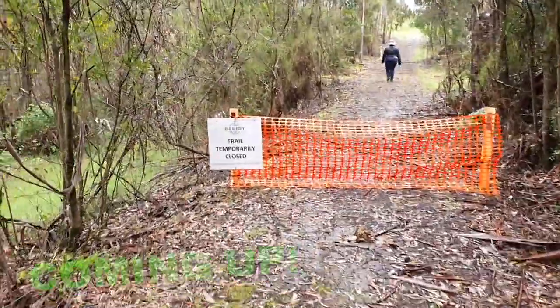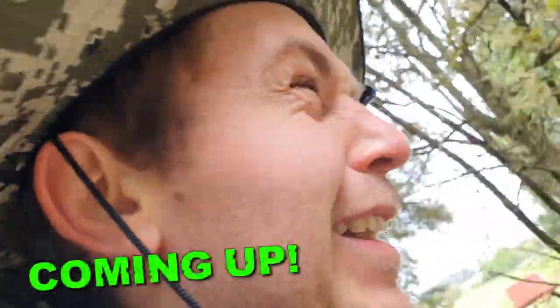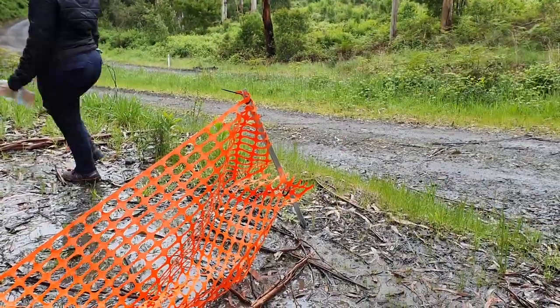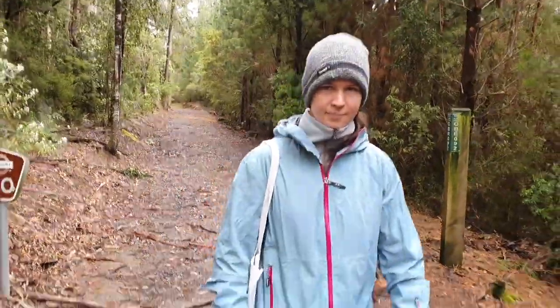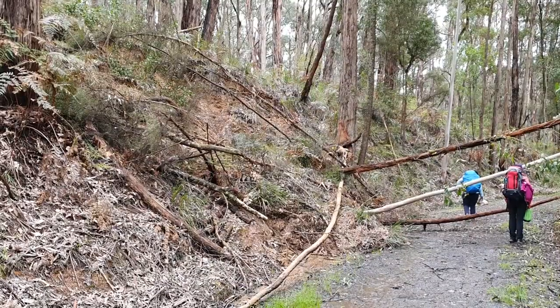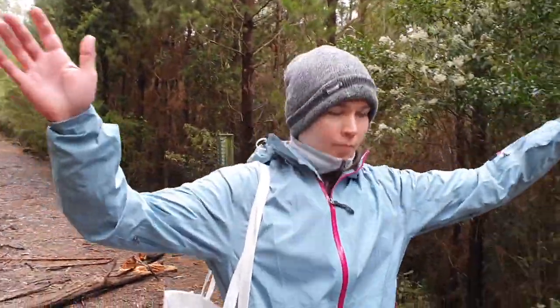Oh no, it looks like the trail's closed. It's completely closed. Yeah, sorry, no. Whoa, careful, there's trees down. In front of us, we have a sinkhole. This massive mess is a landslide.